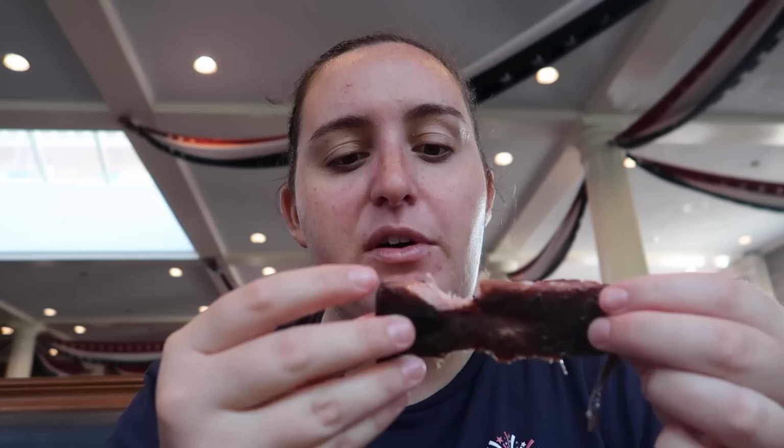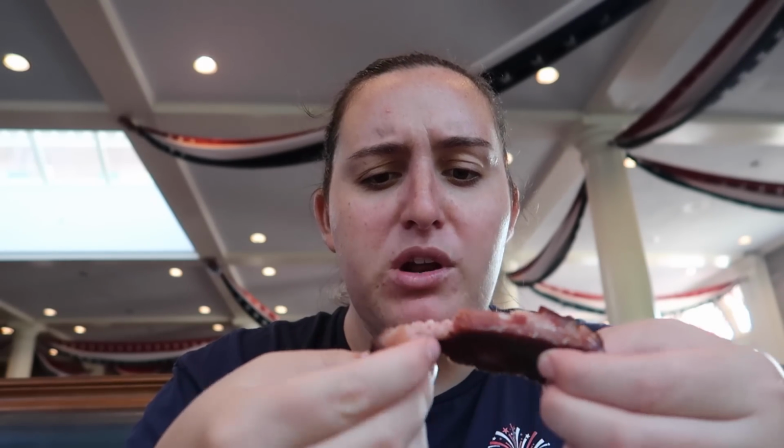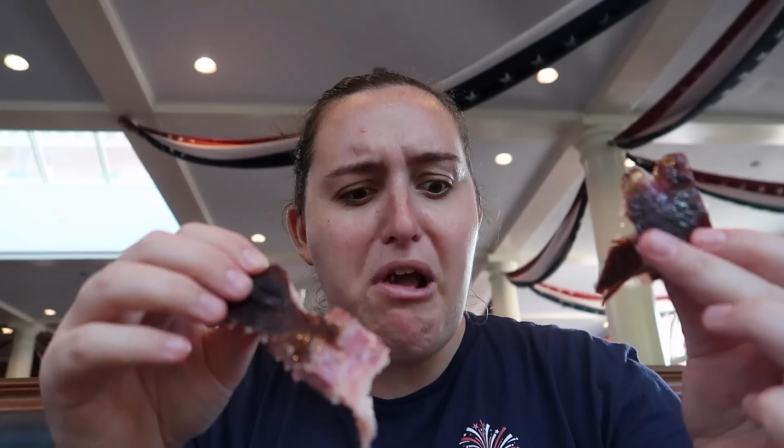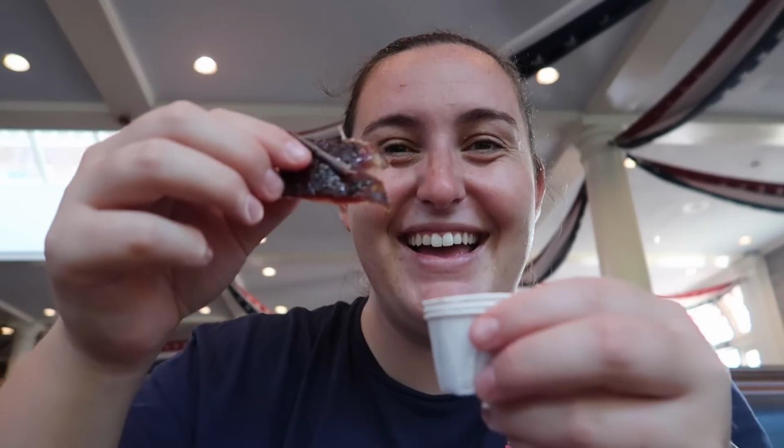The bark's gotta be my favorite part. Is there even a bone in here? What? I thought there was a bone right there. Where'd it go? Kristen's doing pretty good so far. The ribs. The ribs. It's only been 2.5 minutes.